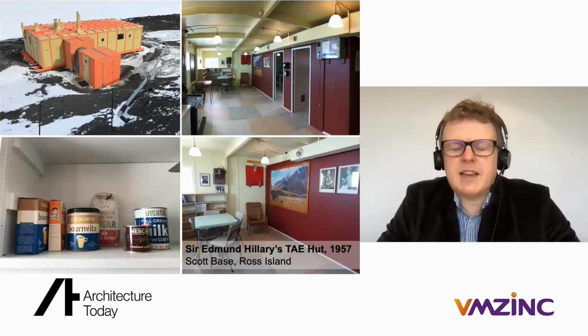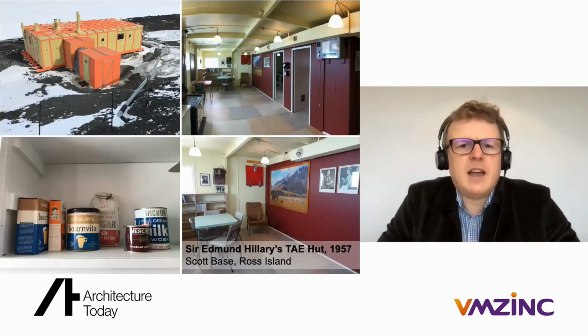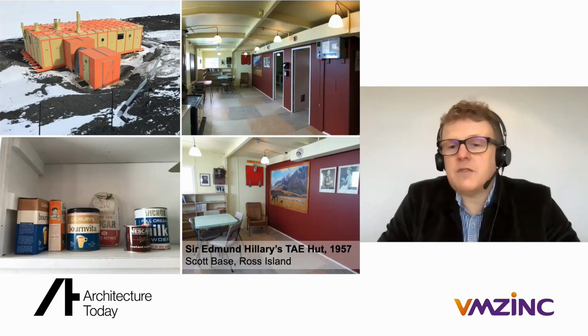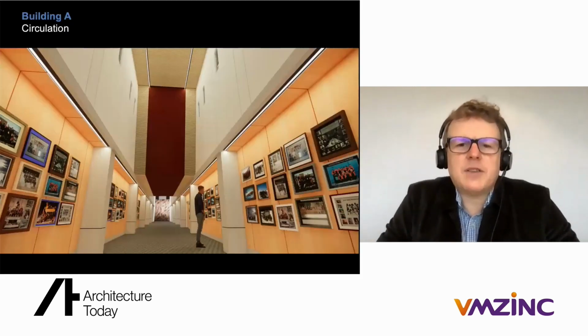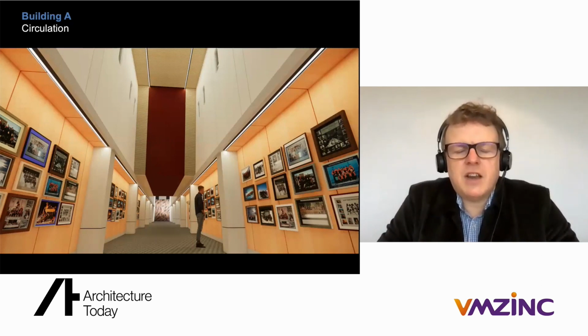As I said, we were particularly conscious of the input of Sir Edmund Hillary's base from 1957, and here you can see the restored building and some of the colours that his architect Frank Ponder used to help alleviate the impacts of seasonal affected disorder. And then of course, because it's a New Zealand base, it also features pictures of the Queen and Prince Philip. And here how some of those concepts have been transferred to the design of the new base.